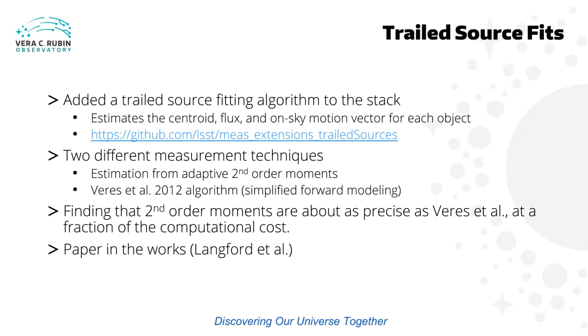Moving on, we have implemented trail source fits, or at least the first version of trail source fits. So I mentioned that LSST is going to be discovering objects that trail on images, and we're going to measure them. We're going to measure them in real time. So one of our undergraduates, actually, Zach Langford, implemented trail source fitting algorithms for the stack.